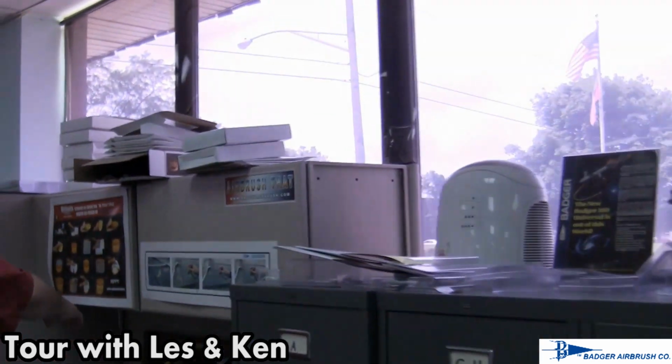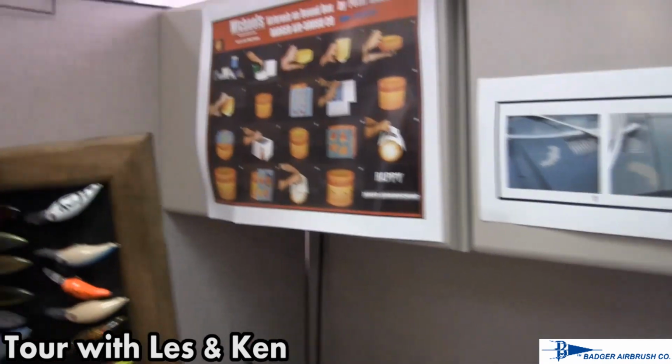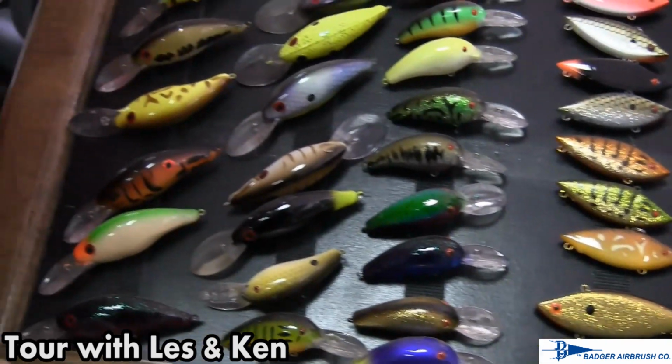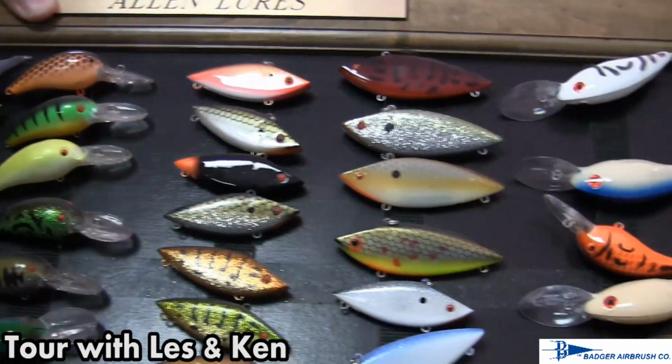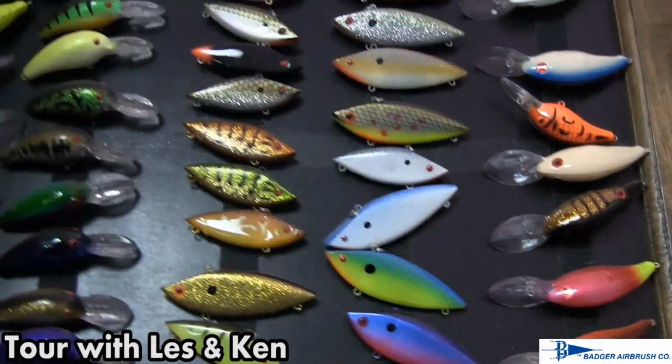Fishing lures. One of the airbrush painted fishing lures. I mean, airbrush is a very efficient tool for painting your own lures. Very nice.